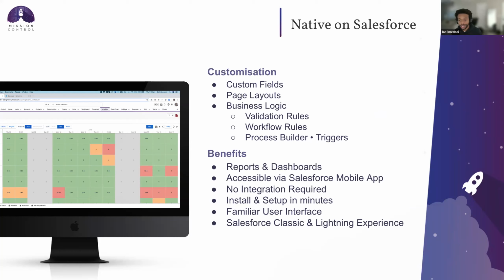If data is not in real time, if data is not clean, it's not good data, and it is a waste of time. Point blank, period, right? So the benefits of us being on Salesforce natively is reports and dashboards accessible via the Salesforce mobile app. So that's something very key and very important to some individuals.